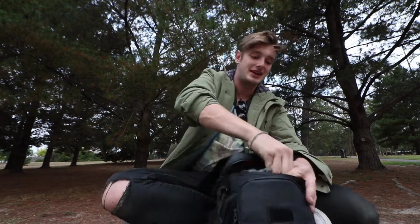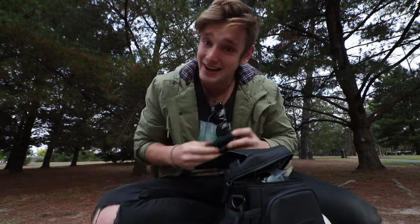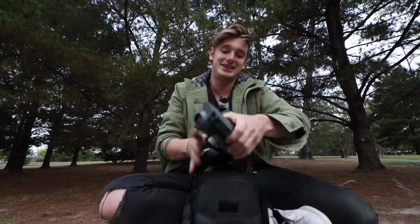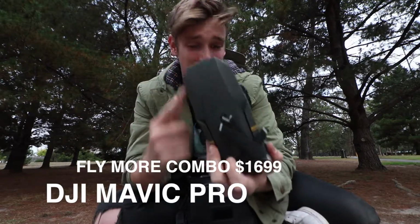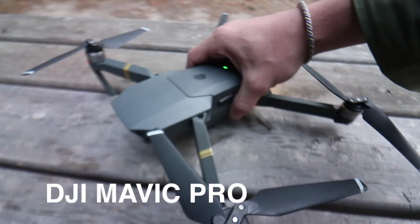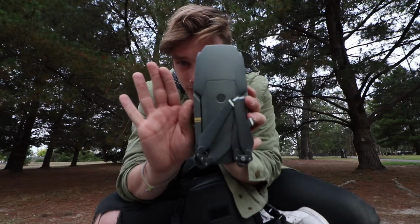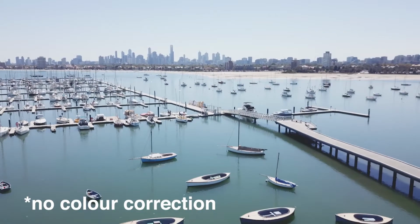This little baby here, I absolutely love. The only problem is, Australia has so many drone laws. So sometimes it's a bit hard to fly my DJI Mavic Pro. And what's so awesome about this thing is that it is so small. It doesn't look like it at the moment. Let me put my hand up. The quality isn't as amazing as a Phantom 4, but it does the job, trust me.